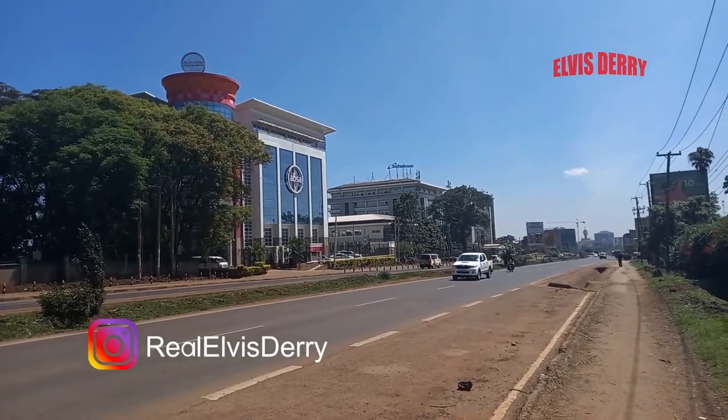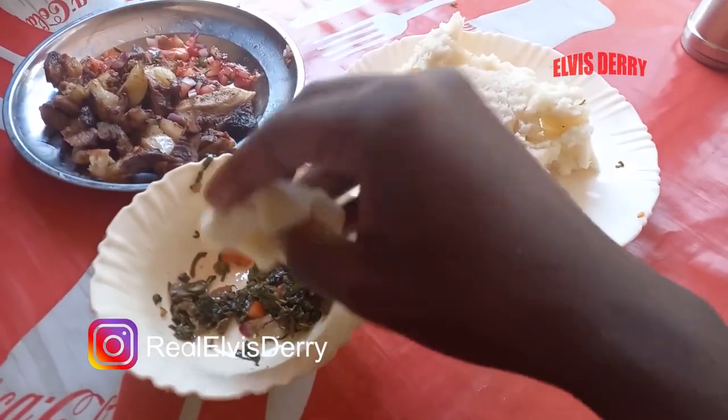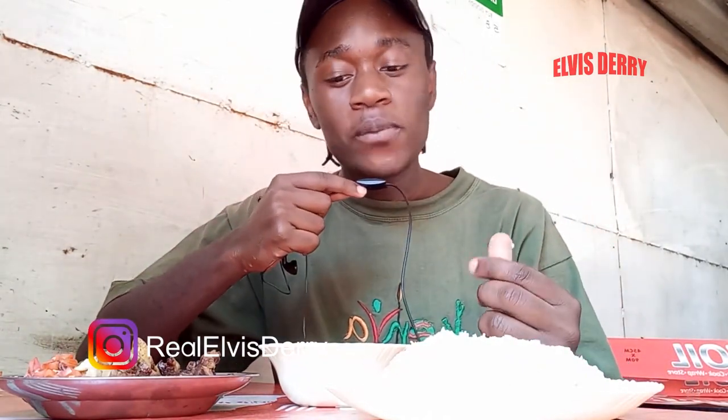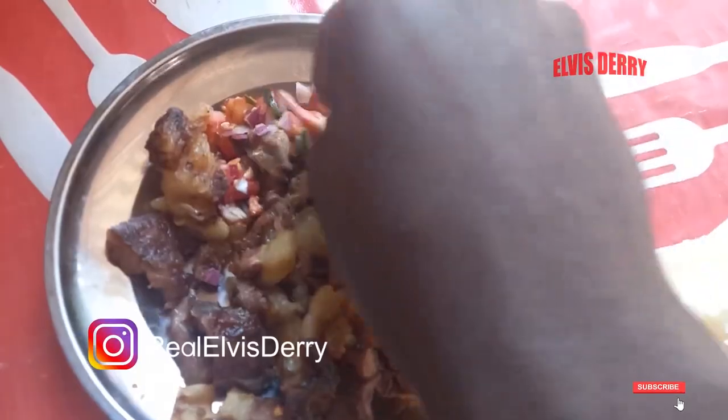Man, this food is so delicious, man. And before I forget, let me taste my sukuma wiki. Many people really love sukuma wiki because it's healthy for your health. Man, this is so delicious. This is so, so, so delicious. You can literally feel the pepper.